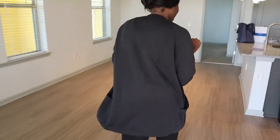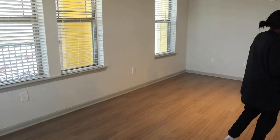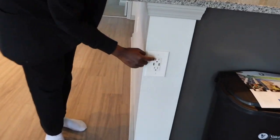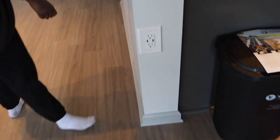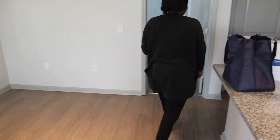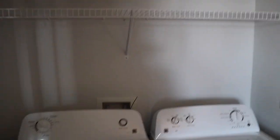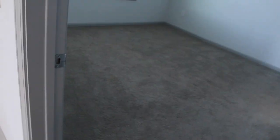Okay, and then we come back in here. And let me go ahead and close the door for me. Thank you. And also for my outlet, it has the USB charger port and just a regular charger port. So that's pretty nice. And then we come over here and get past this one. It's gonna be my washer and dryer. And so I have regular standalone washer and dryers. Got this storage up on top. I can go ahead and add my laundry detergent, all my goodies in there.